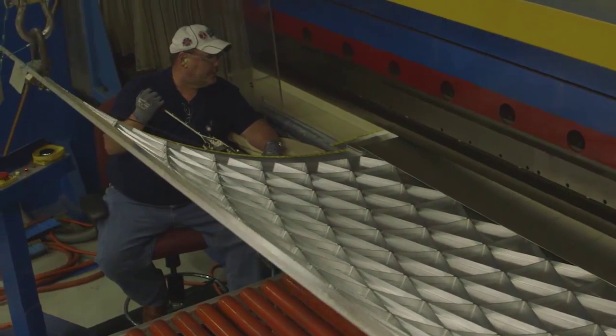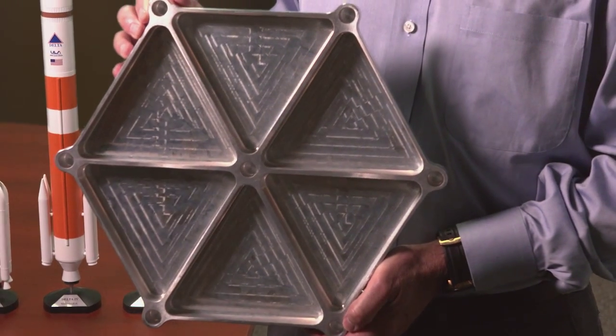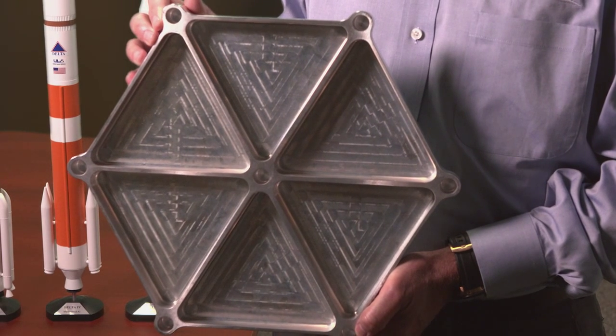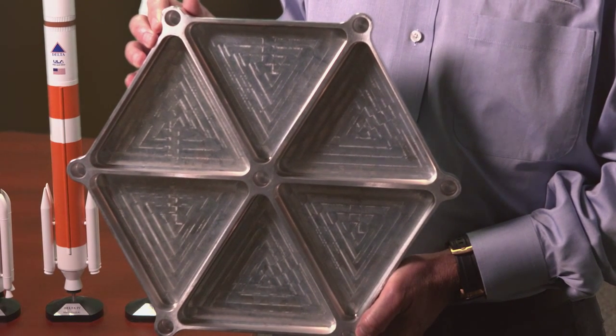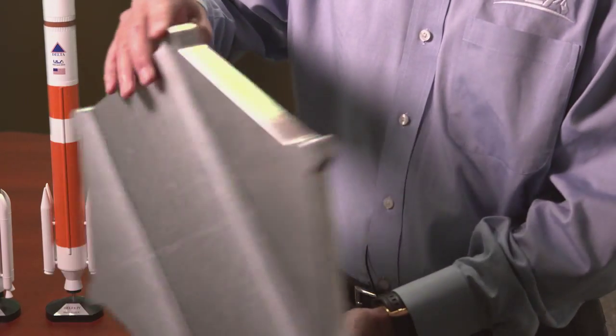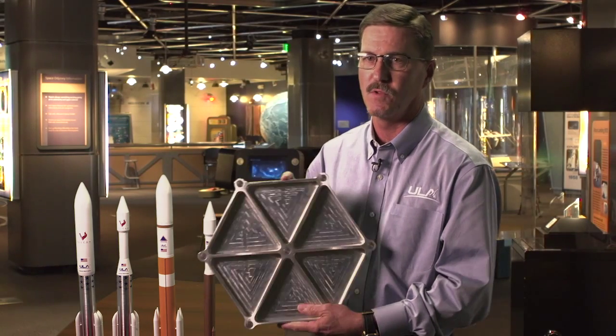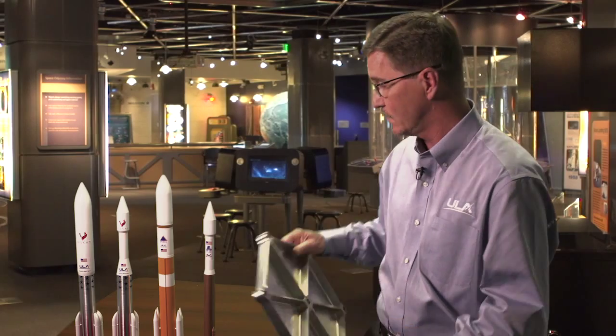I can show you an example of this over here. This is a small piece of what the tank looks like from the inside. So if you're actually inside the fuel tank of one of these rockets, this is what you'd see. And on the outside, you'd see the smooth surface. This is a very, very light piece of aluminum and weight is very important for rockets. You want to make sure that you have the lightest rocket that you possibly can so you can launch the heaviest satellite that you possibly can.